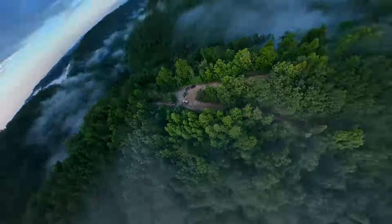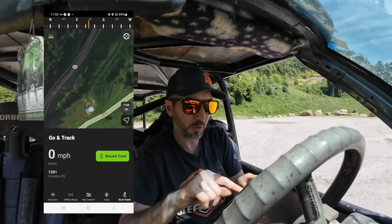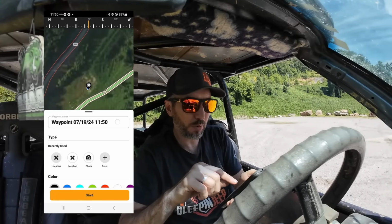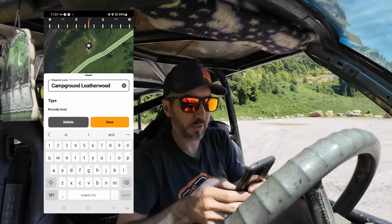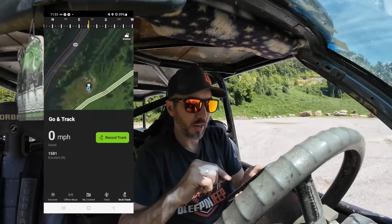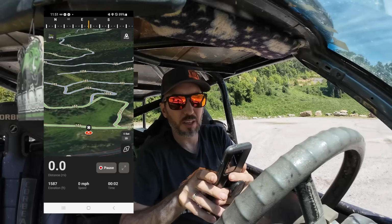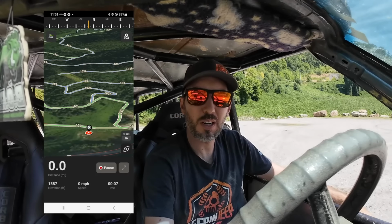I don't know how well these trails are mapped, so I'm going to open up my Onyx app and we're going to record this track. But first, I want to add a waypoint here, so I'm going to hit add waypoint, and we're going to say that this is the campground. There we go, save that. Now we are going to hit go and track, record track. That way, if I want to come back, I'll be able to find my way exactly where I was before. There we go, all set up. All right, let's see what kind of rigs we've got with us today here.